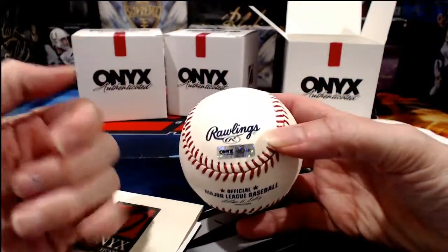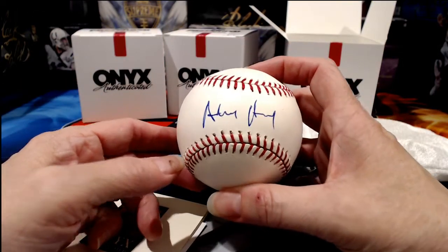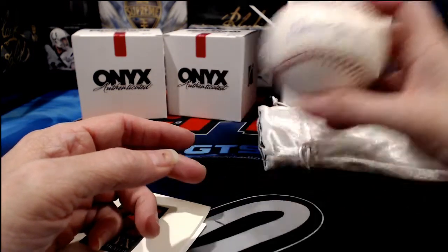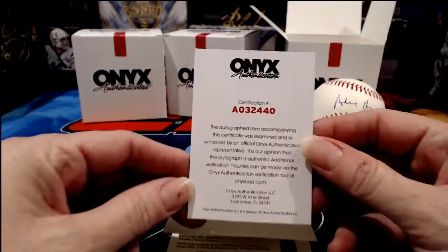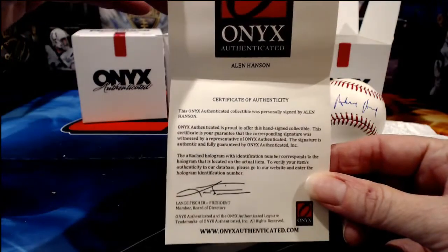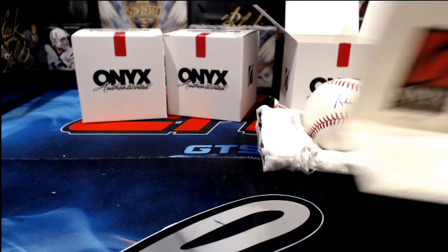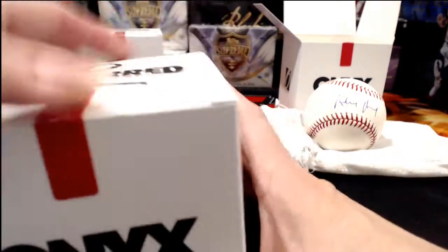We have an Onyx Authentication hologram sticker there, and well, I don't know. It'd be nice if it was Aaron Judge, wouldn't it? But I don't imagine that it is. It is an A anyway, but I don't think that's Aaron's signature, is it? There's an Onyx card that goes with our sticker, and it is Alan Hansen. Alan Hansen first out. And where does Alan Hansen go? He is a San Francisco Giant. All right, so Alan Hansen and the Giants first out.